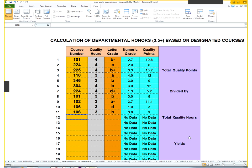HESI A2, what's the minimum required score in the HESI A2? 75 across the board. Information for the HESI A2 will be given out to you, should be the first week in January. They usually don't put out the registration information until 2 weeks before the test. So when you come back in January, I'll have the HESI registration information for you.